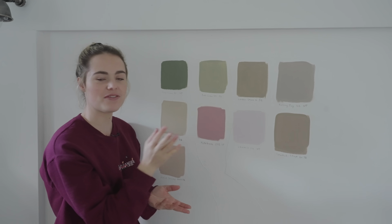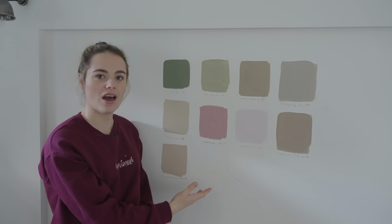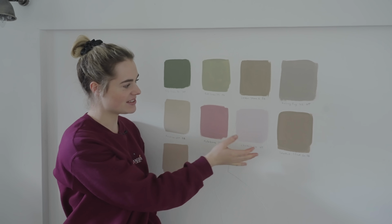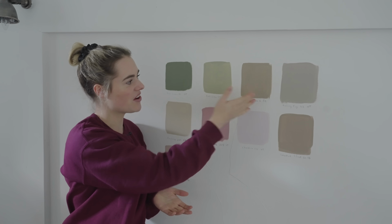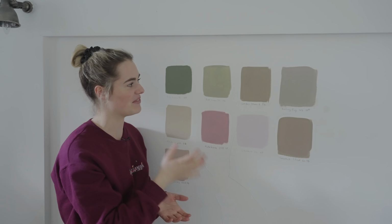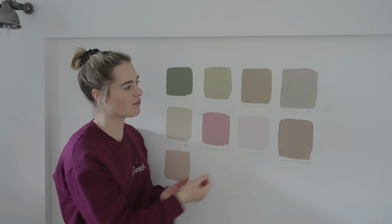Also, I went for a few pinks. This is probably more for the bedroom than the actual wall, but I really like Chemise. It's kind of like a lilac-y pink, which is one of my favourite colours. London Stone, I thought that was going to have a bit more grey in it. Again, it's like a coffee brown, which could be nice, but not what I was going for. Rolling Fog is a bit better.